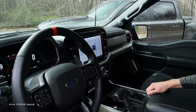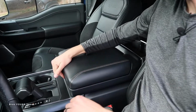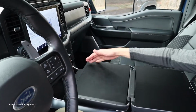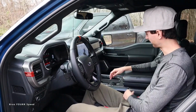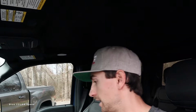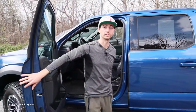All your technology, you still get all sorts of storage space. Something that I like with Fords, you put that down, you get a workstation. So if you're gonna use your Raptor as a work truck, laptop, food, papers, whatever you need to do, the Ford has you covered. You also get a panoramic roof, extra auxiliaries. I mean, again, it's subjective. Whatever truck you like is gonna be the one you're gonna go with.